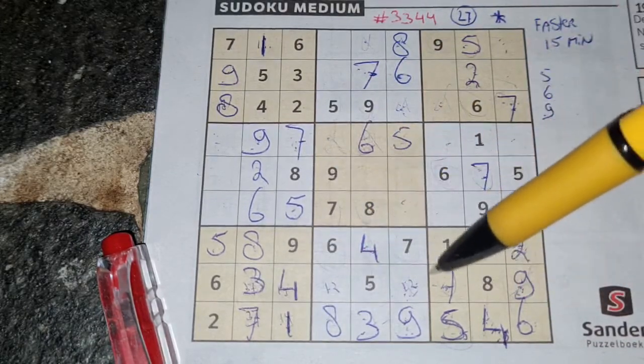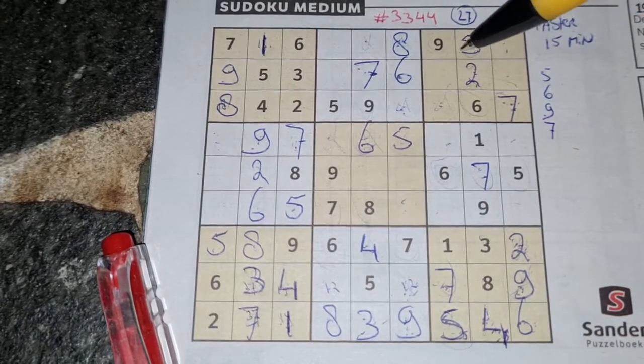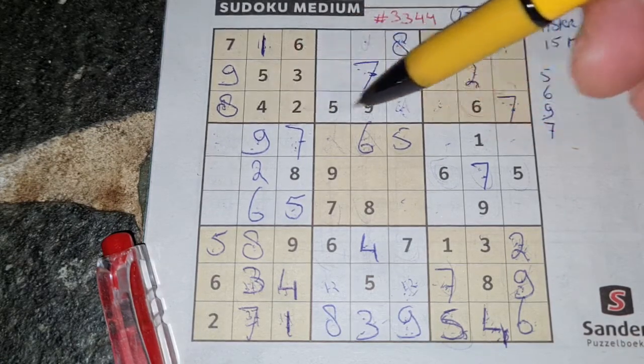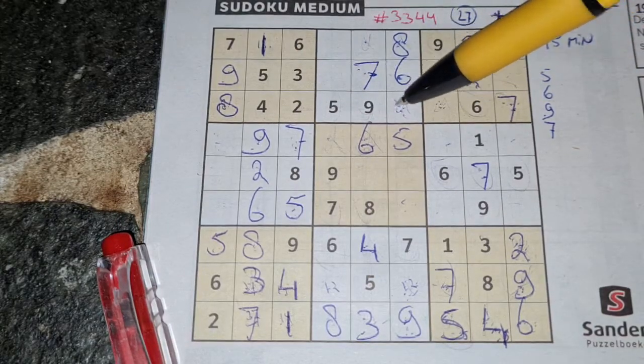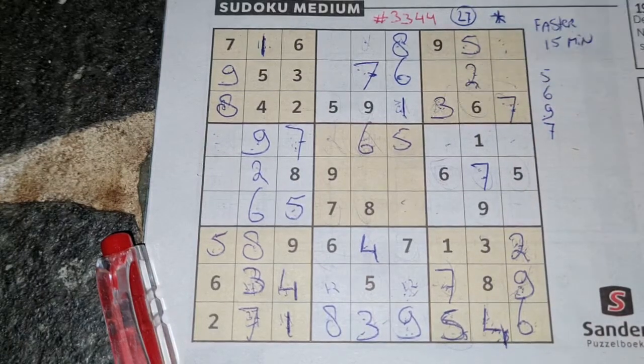I can see digit number 4, number 7. All right. Two numbers left in the third row. 1 is missing, 2 and a 3 is missing. 1 and a 3, we see a 1, no 1 there. 1 should be here, and a 3 goes there.